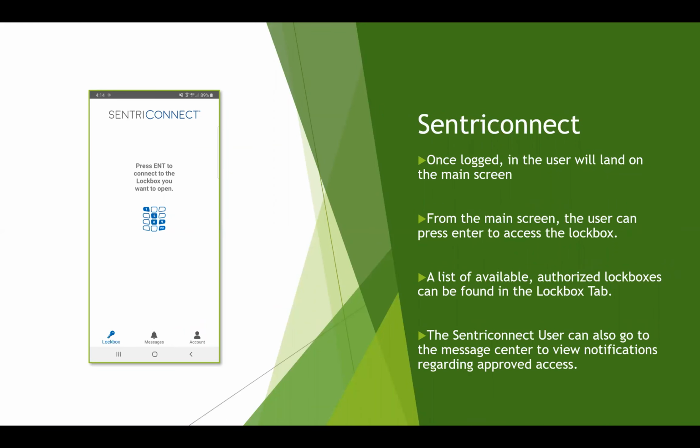Once logged in, the user will land on the main screen. From there, the user can then press Enter to access a lockbox. A list of available authorized lockboxes can be found in the Lockbox tab. The SentriConnect user can also go to the Message Center to review notifications regarding approved access.